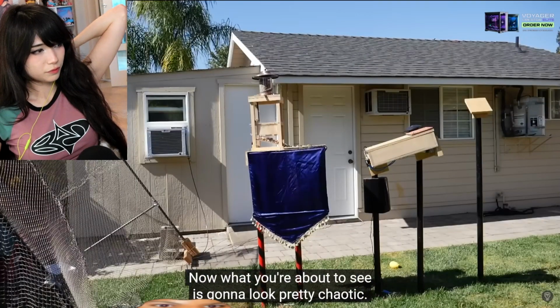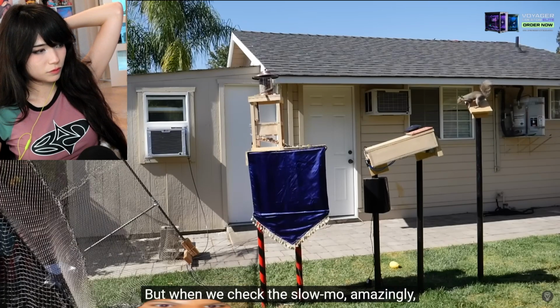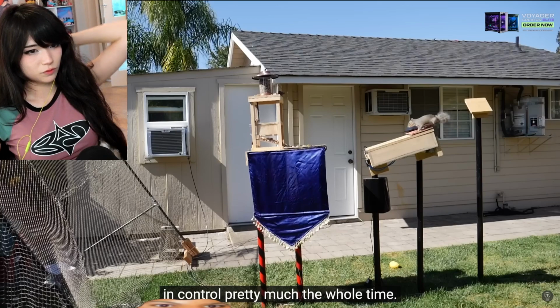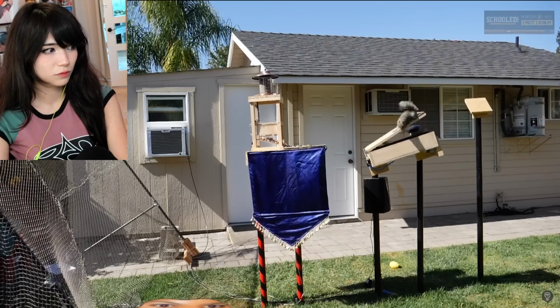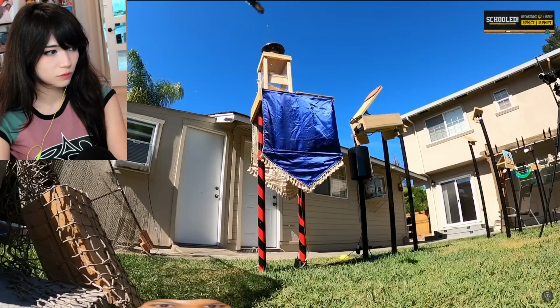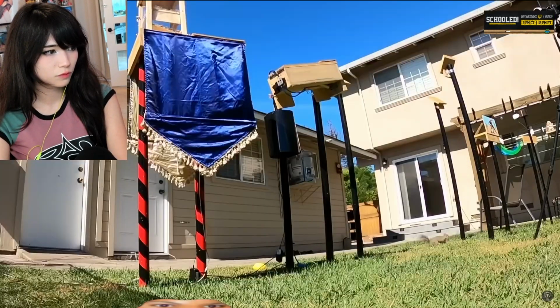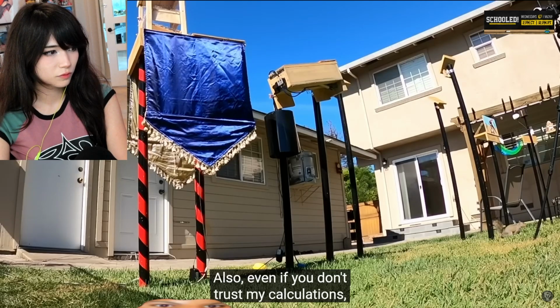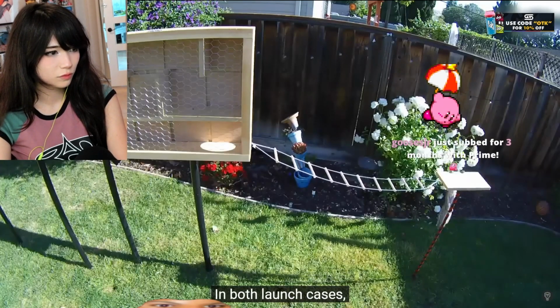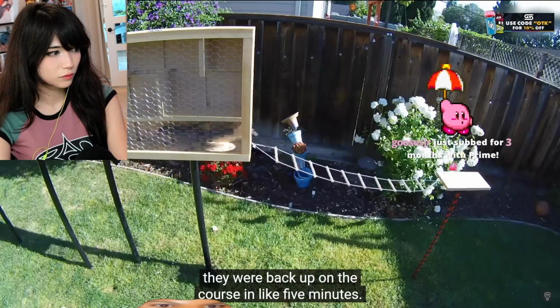Now what you're about to see is going to look pretty chaotic, but when we check the slow-mo, amazingly, I'll show you how the squirrel is totally in control pretty much the whole time. Alright, now here's a second angle. Also, even if you don't trust my calculations, I can assure you that the squirrels did not care. In both launch cases, they were back up on the course in like 5 minutes.